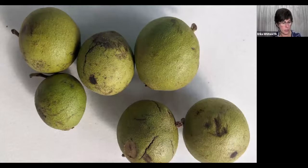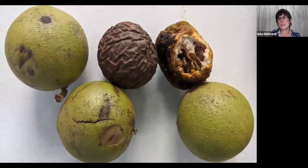All right, we're going to go to something else. So anybody thumbs up if you know what these things are? Does anybody recognize these? Yeah, got a thumb or two. Does this give anybody else any more hints? So these are black walnuts.